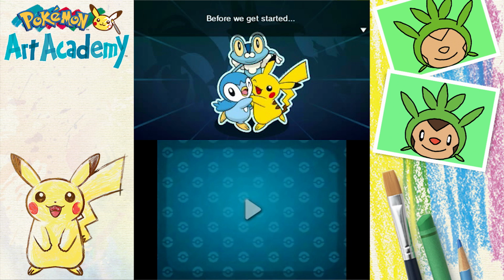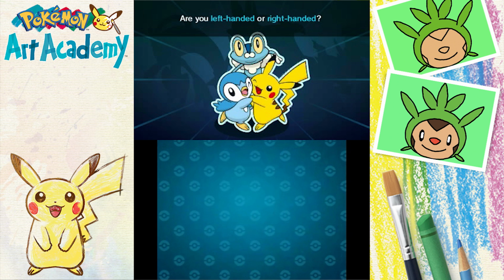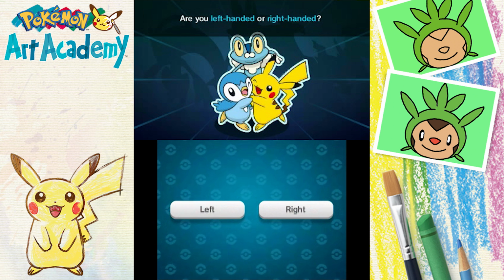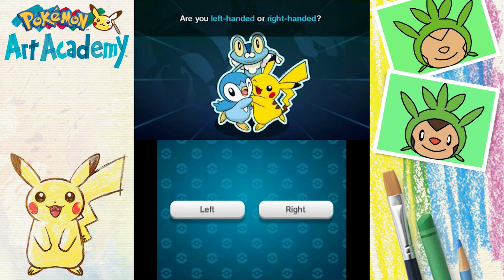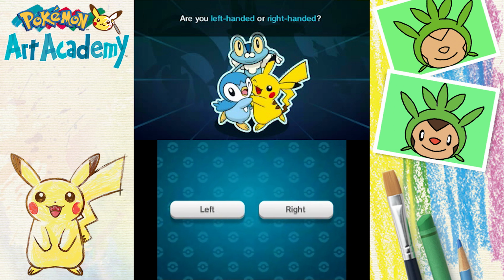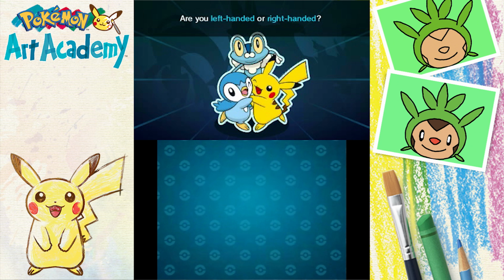Before we get started though, are you a boy or a girl? Good, sorted. Are you left-handed or right-handed? I am left-handed, but of course both of you can join in, whether you're left or right-handed or ambidextrous. This is for everybody. Let's go.